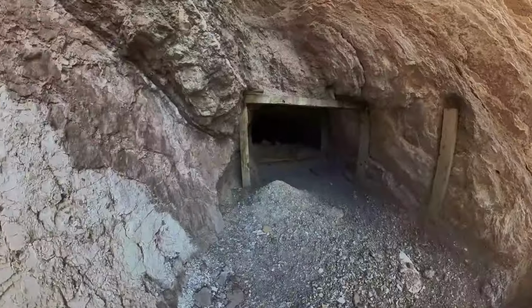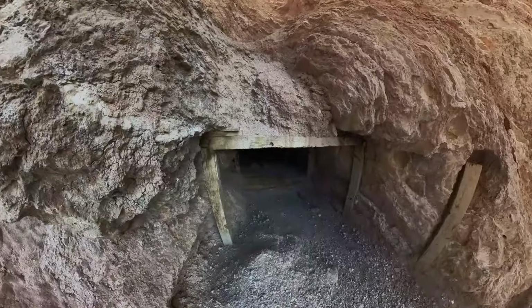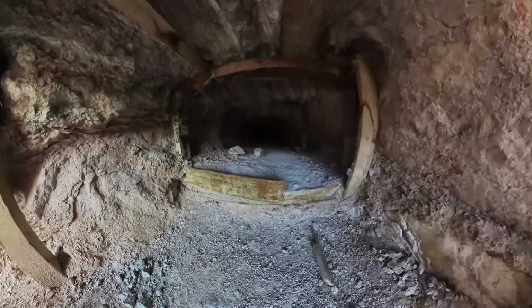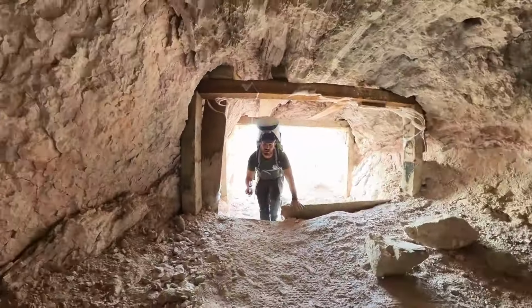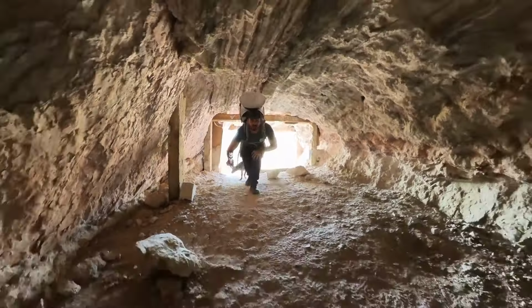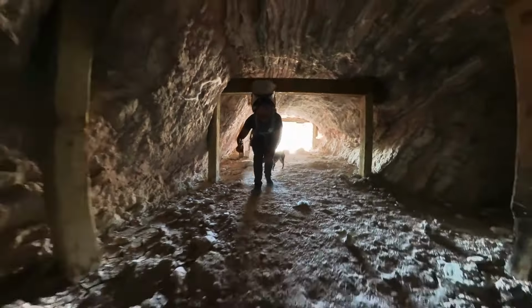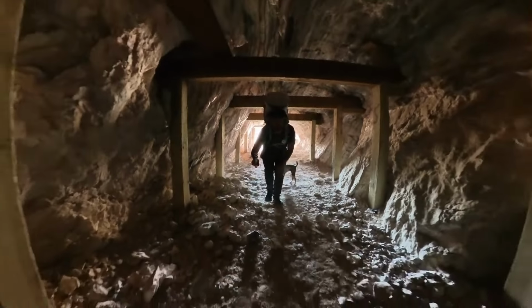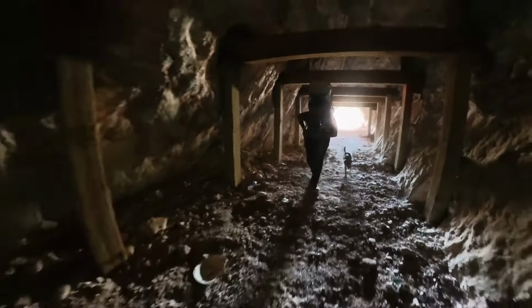Come on, cub. Don't impale yourself, cub. I don't know, it's pretty cool. Hang on, Lincoln. We're going spelunking. Hang on, dude. Are you guys coming? Come on, Lincoln. Let's go!